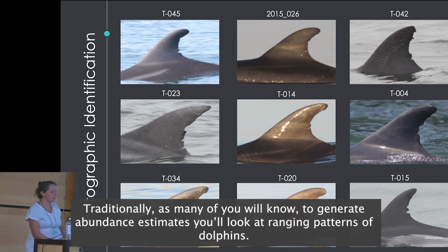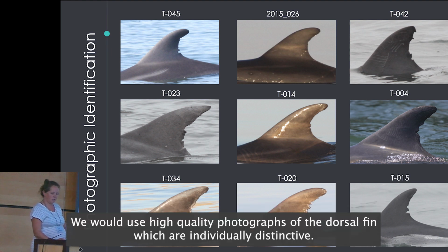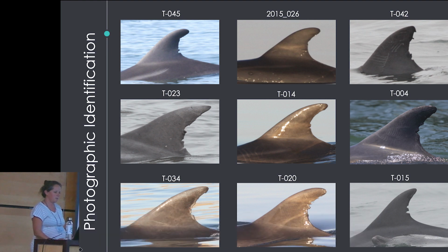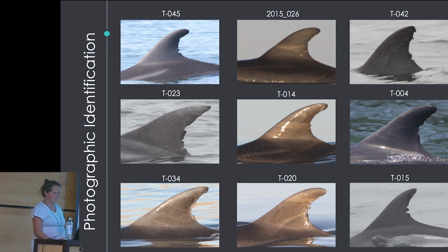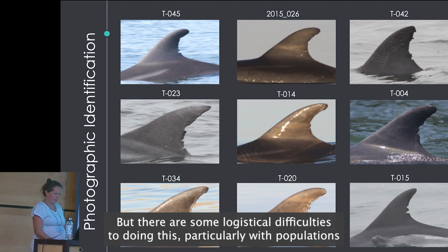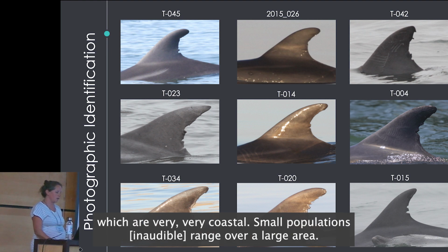Traditionally, as many of you will know, to generate abundance estimates or look at ranging patterns of dolphins, we would use high-quality photographs of their dorsal fins, which are individually distinctive, and then we would recapture dolphins over time and space using photographic methods. But there are some logistical difficulties in doing this, particularly with populations which are very, very coastal, small populations and those which range over a large area.